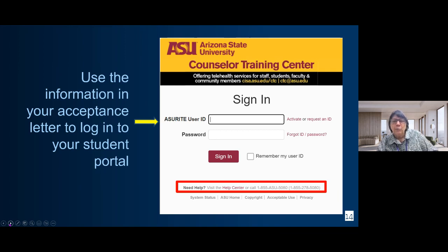You can visit the help center or you can call them. You're going to get somebody probably a little bit older than you are that's friendly. Their whole job in life is to help ease you into the portal. It seems like a hard step to do, but it's just kind of how you get through the door electronically. Next screen.